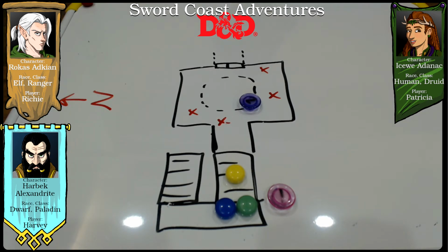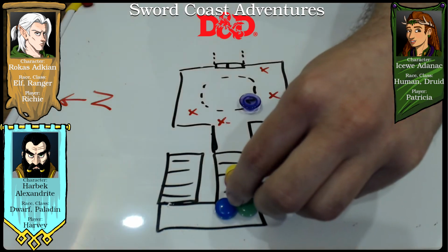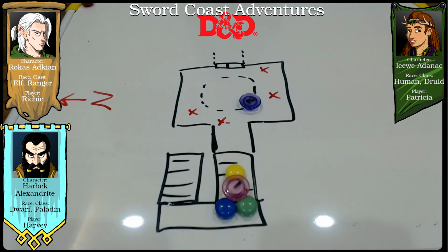And now, Harvick, it's your turn. It's on the ceiling between you guys. Okay, so I can swing at it then? Yep, you can get both your attacks. Okay, 6 plus 9, 15. That misses. The second one, 10 plus 9, 19. That hits.